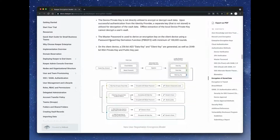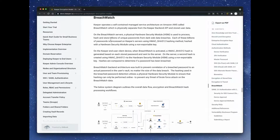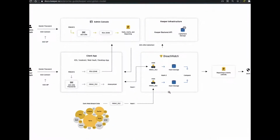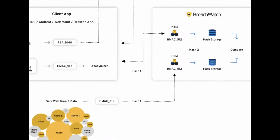The critical thing about how we developed BreachWatch is our encryption model. We do not transmit any data to third-party providers. Our infrastructure is built completely into our platform, and we have public documentation explaining the security model. On the BreachWatch servers, a physical hardware security module, or HSM, is used to process, hash, and store billions of unique passwords from dark web data breaches.